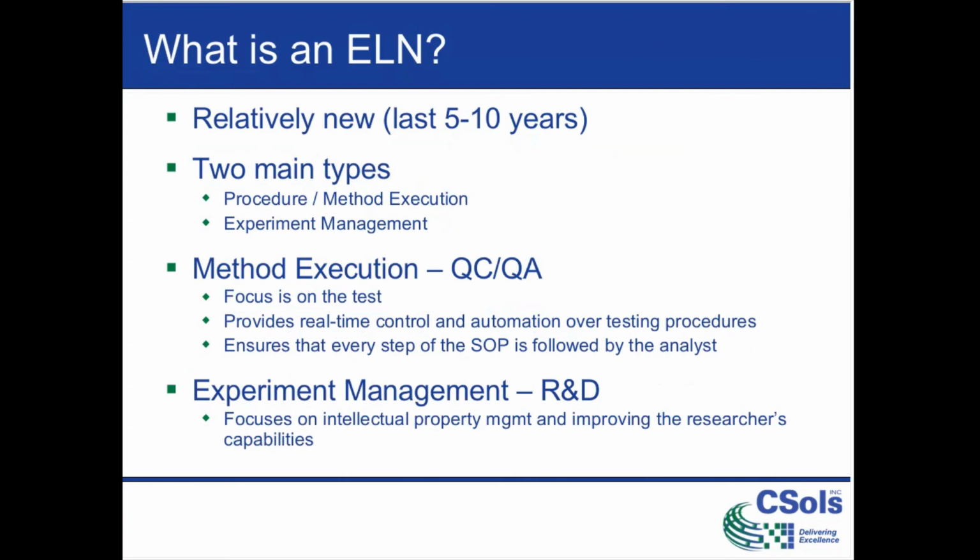So now let's introduce ELN into the equation as it is today. It is still a relatively new product, meaning that it's been introduced within the last 5 to 10 years. Right now there are two primary types of ELN. One is procedure-based for method execution, more prevalent in the QA/QC environment, and the other one for experiment management, which is more traditionally used in the R&D environment.